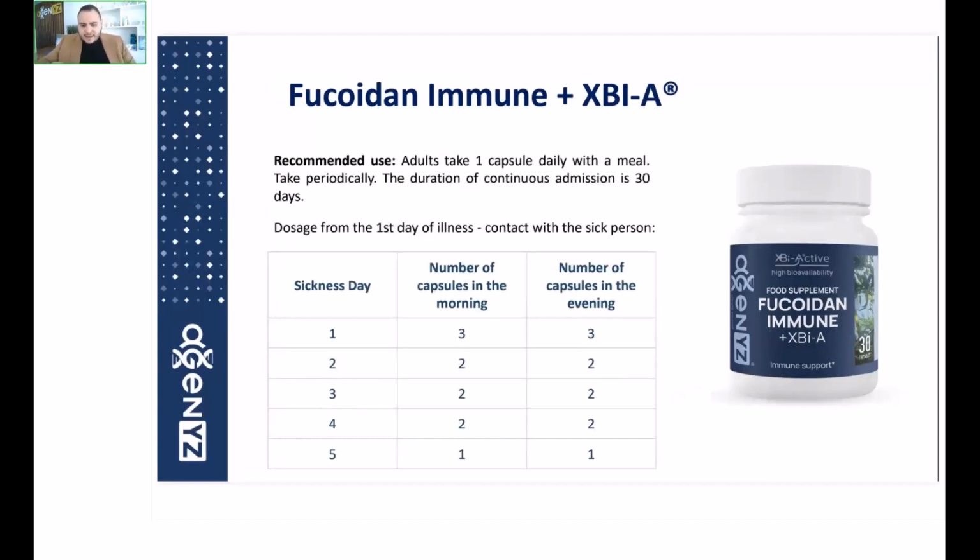You can see in this table on the left-hand side, in the first column, the sickness day. On day 1, you can take 3 capsules in the morning and 3 capsules in the evening, on the first day of the sickness or contact with the sick person. On the second day, you can take 2 capsules in the morning and 2 capsules in the evening. On the third day, again 2 capsules in the morning and 2 capsules in the evening. On the fourth day of the illness, again, 2 capsules in the morning and 2 capsules in the evening. And on the fifth day, you can take 1 capsule in the morning and 1 capsule in the evening.